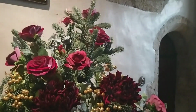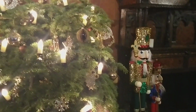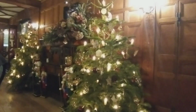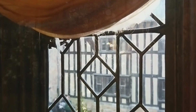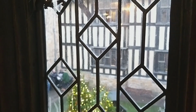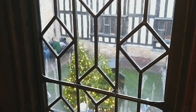And then from the darkness of this room to the lovely gallery. So this gallery walkway was behind the Tudor facade I showed you at the front of the video. It was a very popular spot for family photographs, so I didn't really get much footage. Let's have a little peek out of the windows to see the Christmas trees at the entrance to the castle.